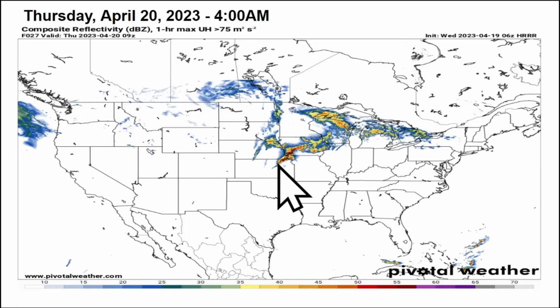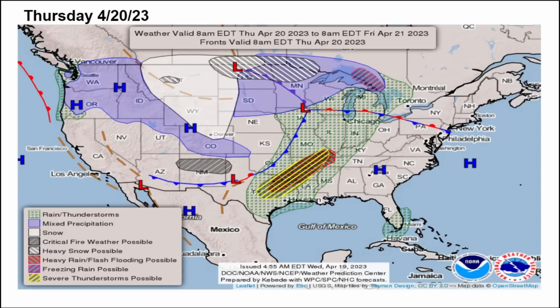We have to be watching for some big hail producers out here and also some damaging winds and even tornadoes after midnight. So do have multiple ways to receive weather watches and warnings going through the overnight hours. And all of this continues on Thursday.